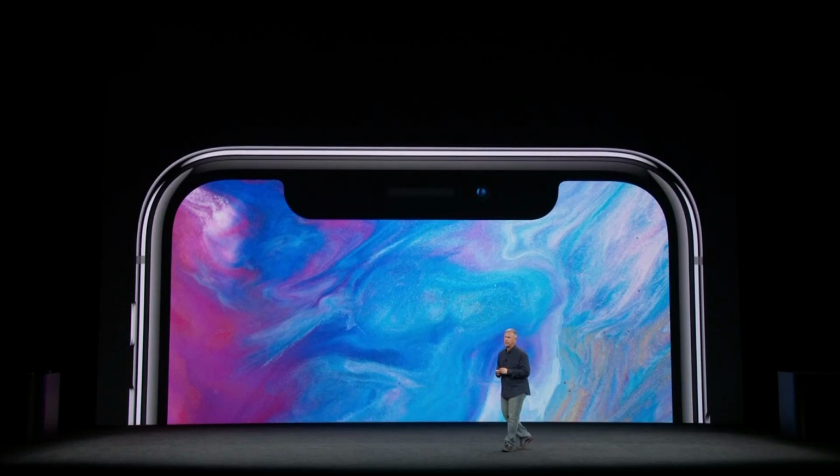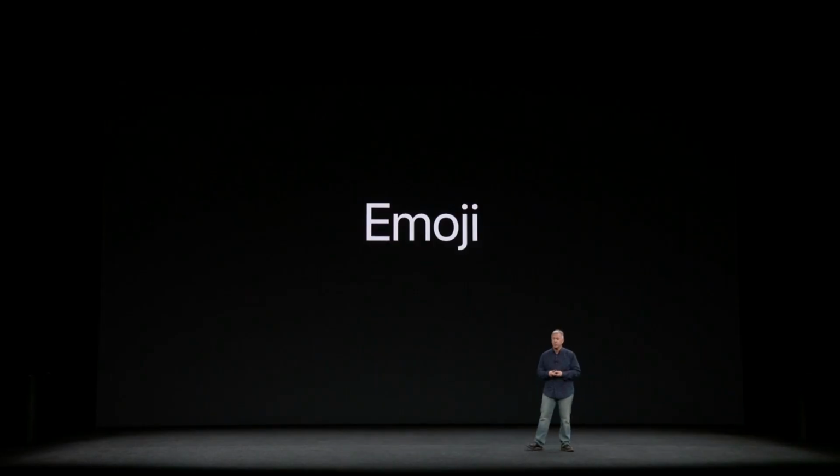This TrueDepth camera system is incredible technology, and it's going to enable so many great new user experiences. The first one, of course, is Face ID. But the team decided to create another great experience with it as well. This is a fun one. It has to do with emojis.